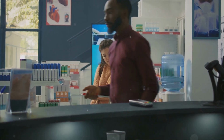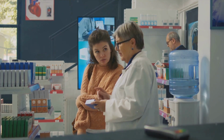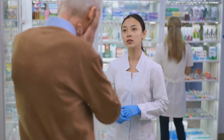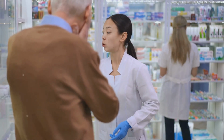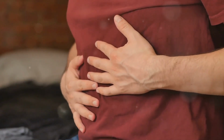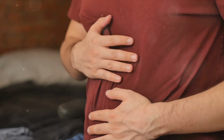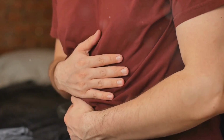Adding another perspective, Dr. Lisa Nguyen, a pharmacist, brings our attention to the fact that each individual reacts differently to medication. Some people may experience stomach problems with Ozempic, while others might not have any issues at all. She emphasizes the importance of discussing any concerns with your healthcare provider, who can help navigate these potential side effects. Meanwhile, nutrition expert Dr. Paul Adams suggests that dietary changes can often help manage stomach discomfort associated with Ozempic. He recommends eating smaller, more frequent meals and avoiding foods that are hard to digest.